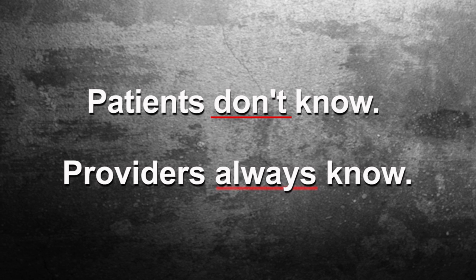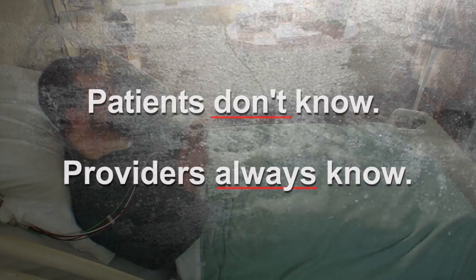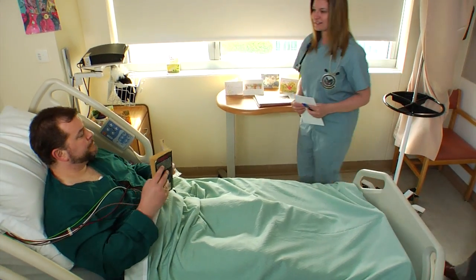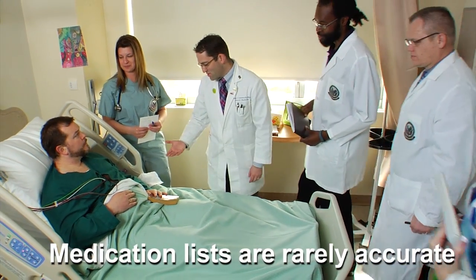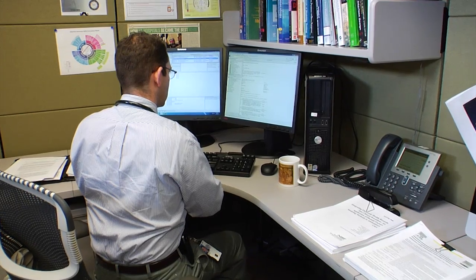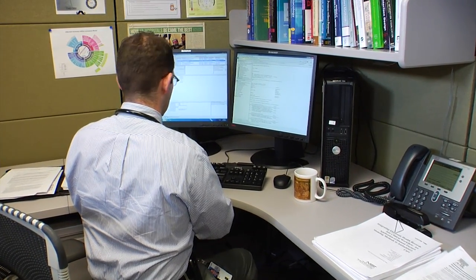Blake Lusselroth. When it comes to medication reconciliation, we tend to assume two things. First, patients don't know what they're taking. And second, providers always know what patients are taking. Unfortunately, these assumptions can cause us to make decisions that circle around the problem rather than address it. For example, providers sometimes skip reviewing meds with the patient because they're confident everything is already in the chart.